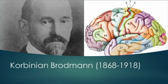His work has paved the way for the development of neuropsychology as a field and our comprehension of how brain regions contribute to various behaviors and cognitive processes. And even though the boundaries of Brodmann's areas have been defined and redefined by modern research, his systematic approach to mapping the brain remains really a cornerstone of neuroanatomy.